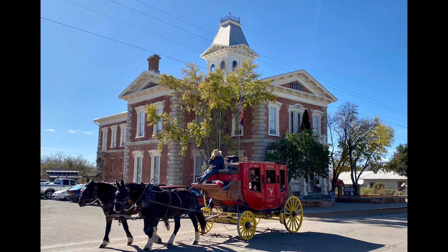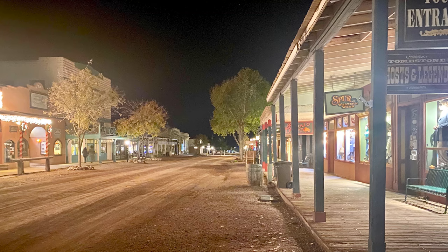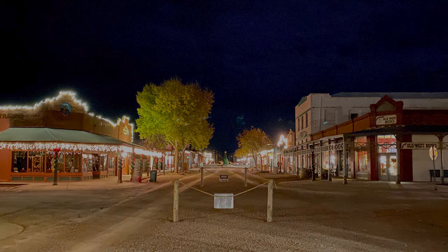Tombstone is a fun town to visit, and walking the streets day or night is a great experience. The town has a lot of attractions, from gunfights to ghost tours to horseback riding. There's something for just about everyone. A link to the Tombstone website is in our description. Our time here was done though, and we were headed out of Arizona and off to Texas.